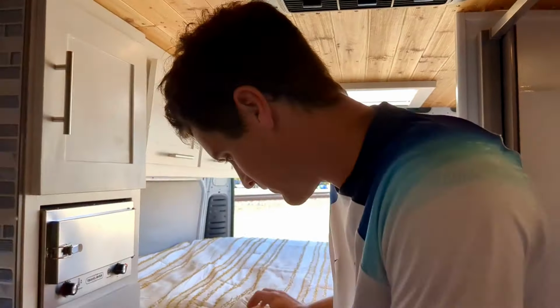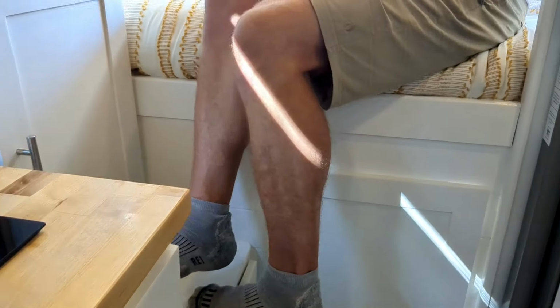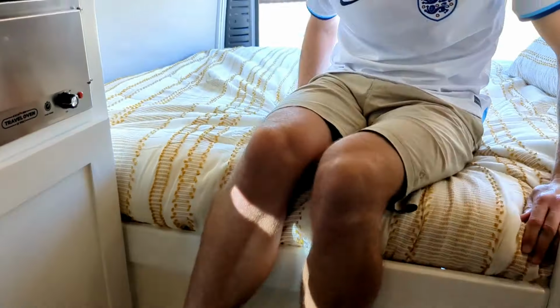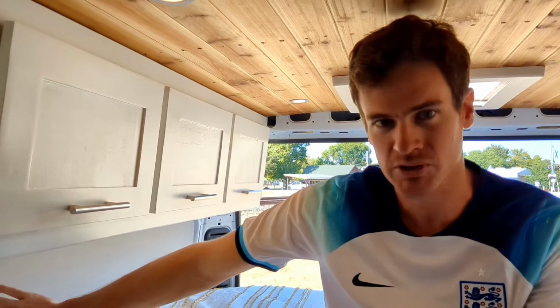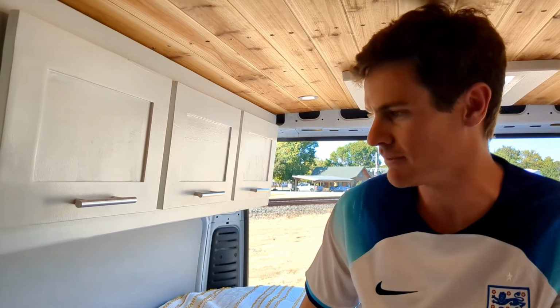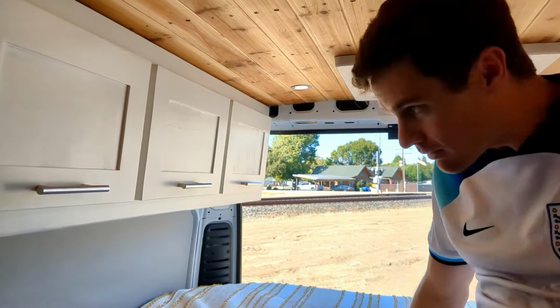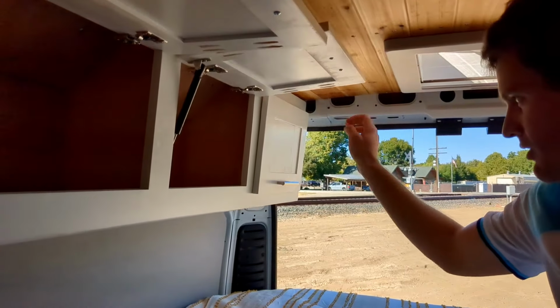Going up to the bed, we've installed a step, giving you easy access up to our queen-size gel memory foam mattress. We have both the footboard and headboard custom upholstered in marine vinyl, allowing you to clean up any messes or dirt very easily. Three upper cabinets on self-opening hydraulic struts.